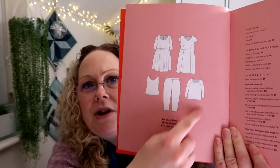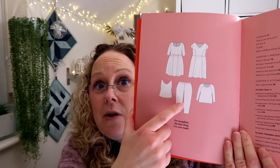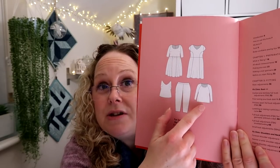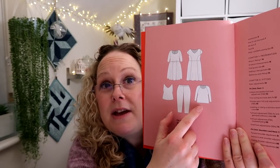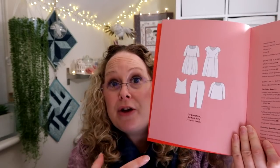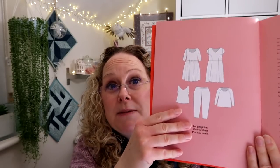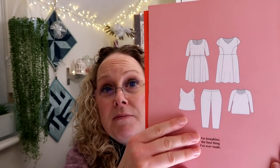So in the front here, it does show the patterns that are included in the book as well, which is good. You've got like a little tank top, some trousers, a t-shirt, which is raglan sleeve, which is a little bit like the Frankie t-shirt that I've made, which is a Tilly and the Buttons pattern, but obviously this is for the curvier figure, so that'll be a great alternative. And there's these two really pretty dress patterns, which I'm sure I'll have a go at some point. But I thought it'd be really nice to have a copy of this, so I had it on my wish list, and Adam very kindly purchased it for me for Christmas. So I'm really excited to have a go at some of these patterns.